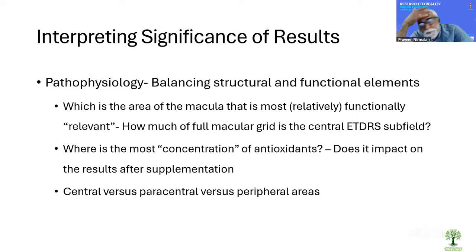If you look at pathophysiology, balancing structural and functional elements, which is the area of the macula that's most functionally relevant? How much of the full macular grid is a central ETDRS subfield? And that then brings us to the visual acuity, distortion of vision, and all the effects on the vision. There is the most concentration of antioxidants in the macula. Can that impact the results after supplementation?